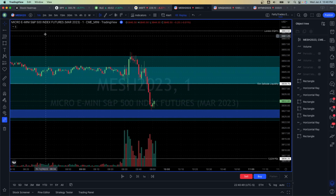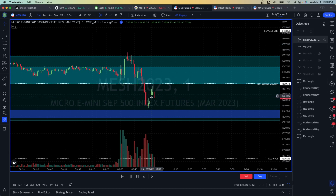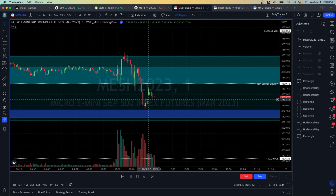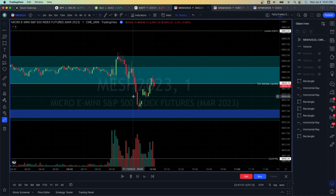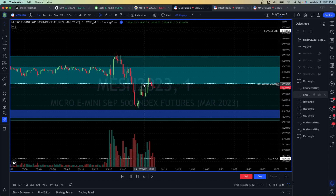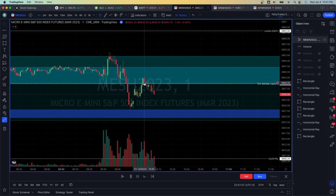So we get this buy up here on the 1 minute. Let this play out, and this actually didn't happen. This gap actually, yeah, I don't think this gap happened. I think that's just a bug with the replay. But we start moving back higher here. It looks like we're going to hold.